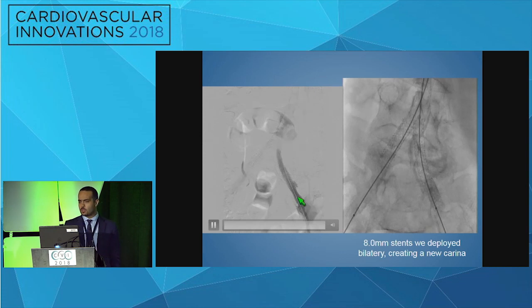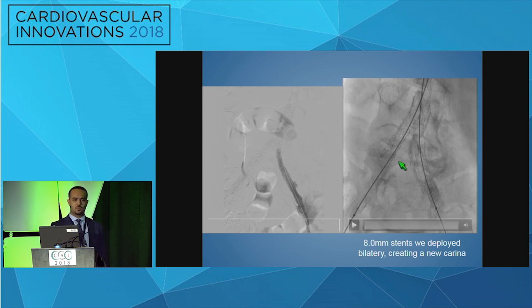So angiogram post-ballooning, these were our final results. And we're not really satisfied with these results. Given that we now understood the mechanism of failure of these stents, we decided to deploy APO stents, creating a new carina at the distal aorta, given the findings that we saw in IVUS.